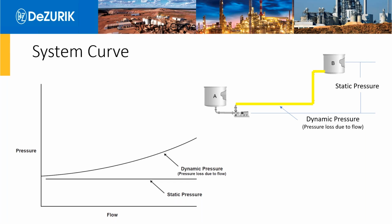The next part of the system curve is dynamic pressure. Dynamic pressure is your pressure loss due to flow.